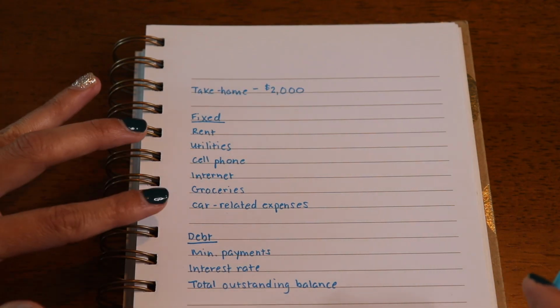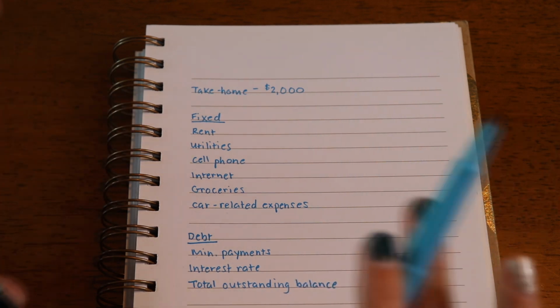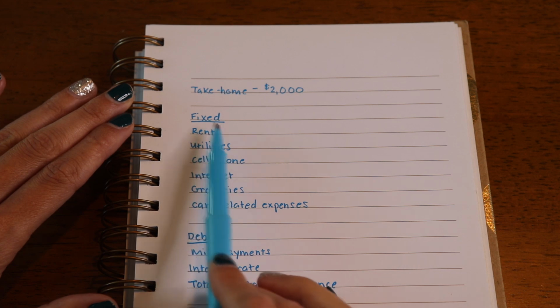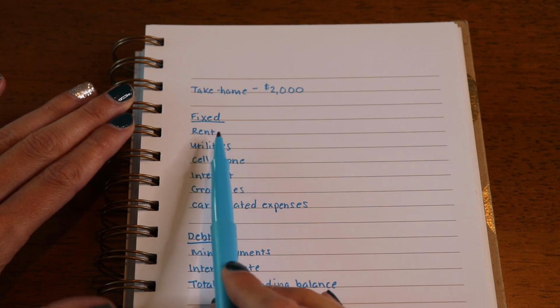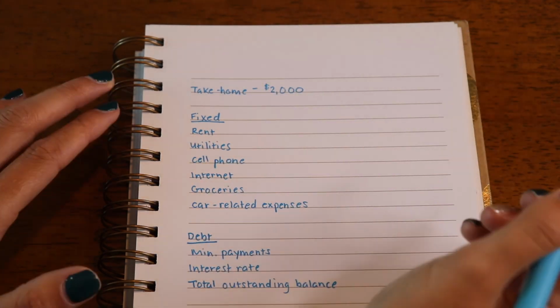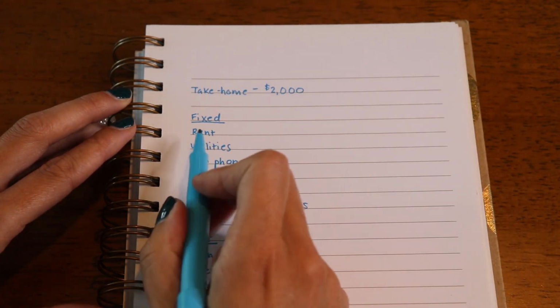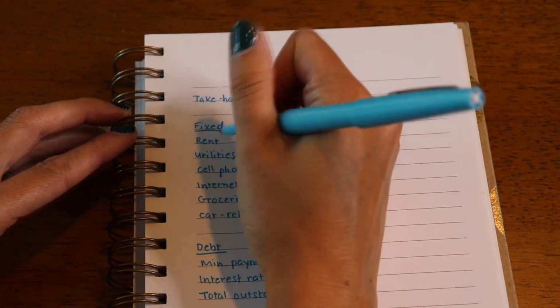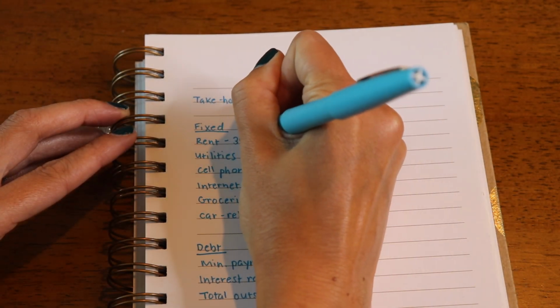So the way that I like to break this down, especially, is we know that one of the biggest expenses out of our budget is going to be your living expense. That's going to be your rent or your mortgage. And typically I like to abide by the rule of making sure that my rent or mortgage payment is no higher than 35% of my take home.